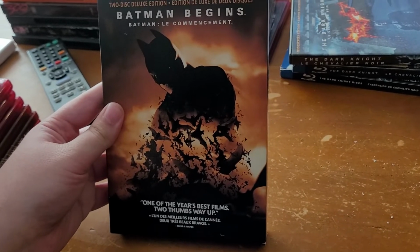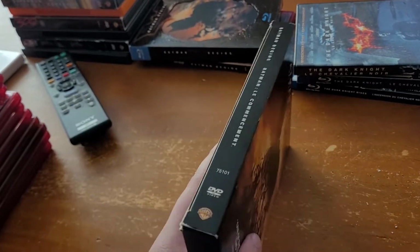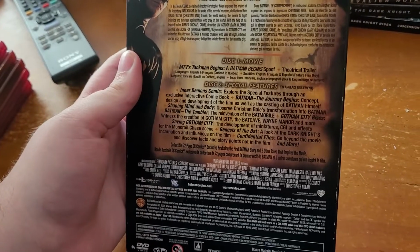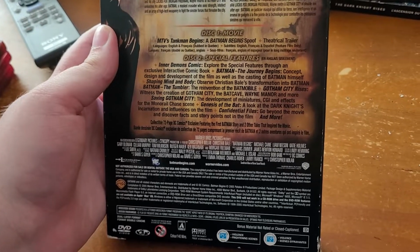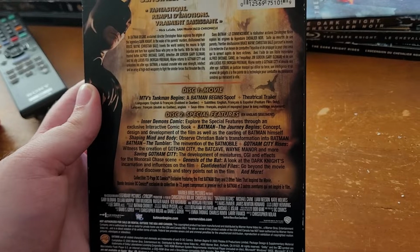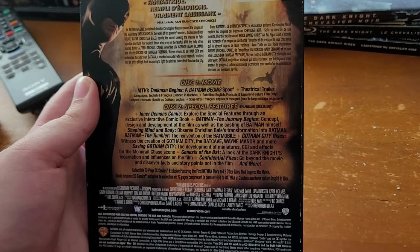So here's the first one I have. This is a 2-disc special edition DVD. And you can see right here, the movie is in widescreen like usual. Disc 1 has bonus features including MTV's Tankman Begins, a Batman Begins spoof, and the theatrical trailer.